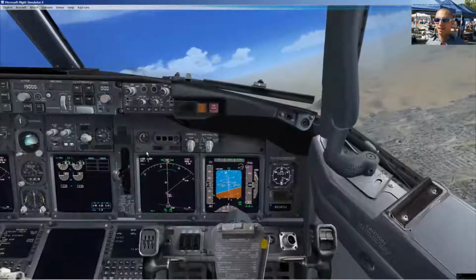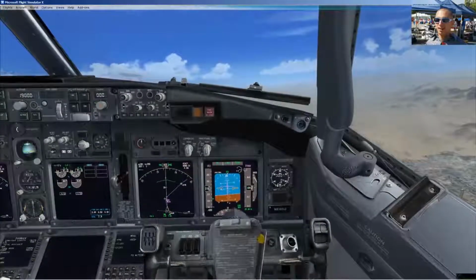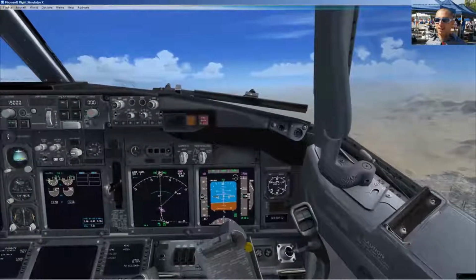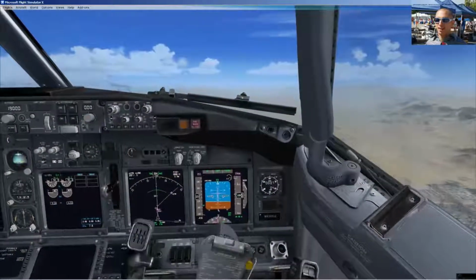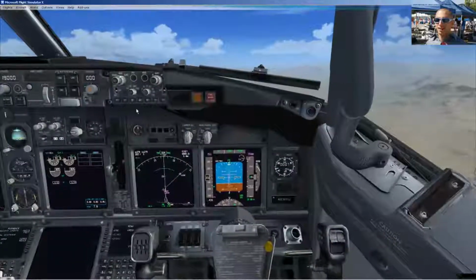And we're going to make sure we don't bust 250 below 10,000. Once we get above 10,000 feet, we'll accelerate.